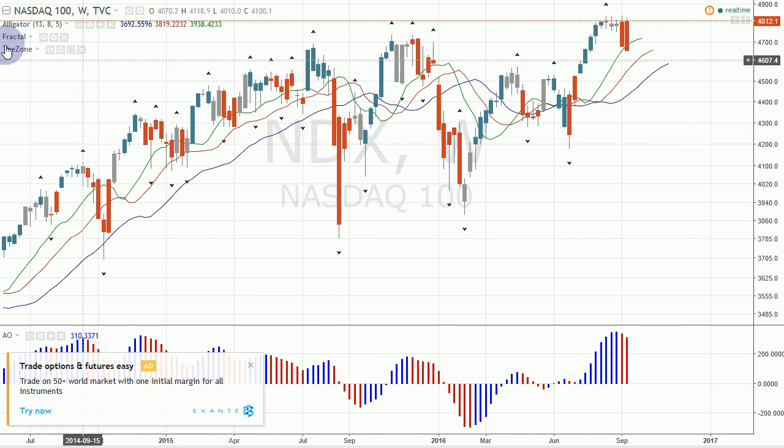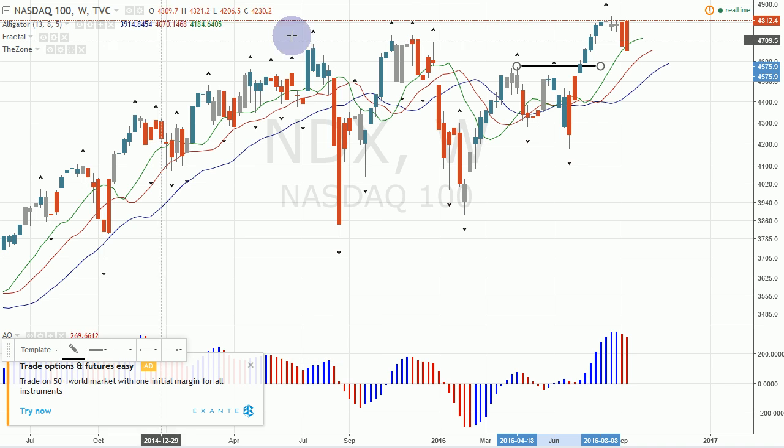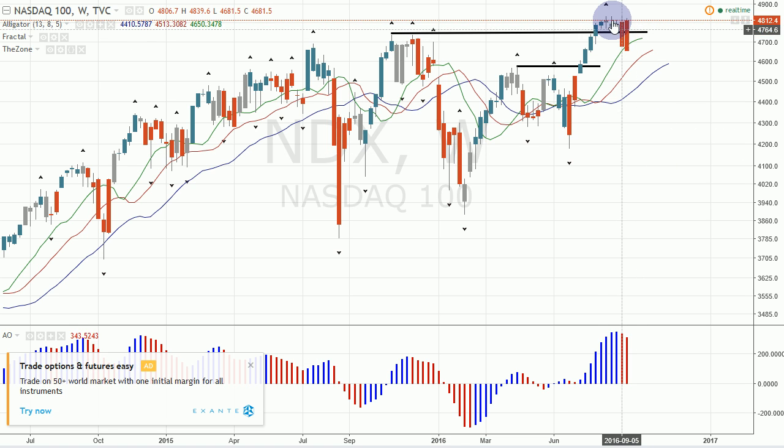This is simply a long, and it continues to be a long. If you mark your breakout right there, you get your new all-time high at that point, and we're closing the week above it. It had been sideways over here, but if you just follow the market, you're in profit right now, and who knows where this thing is going.